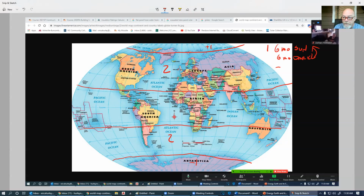So in two, our day and night fluctuate. Night, day, they change depending on where you're at, okay? So if you're way up here, let's say that you're up here in Bear, Alaska. In Bear, Alaska, they may have a day where the sun doesn't come up at all.